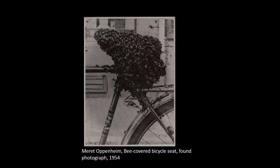And this is another photograph she took. So this isn't suggesting that all her interactions with Breton were negative, though it kind of seems like that. It seems like he was taking a lot of her work and sexualizing it. When she happened across a wonderful, disturbing photograph of a bicycle seat covered in bees, she mailed it to Breton, who republished the found photograph as an artistic contribution by Oppenheim in the third issue of the new surrealist publication Minotaure.